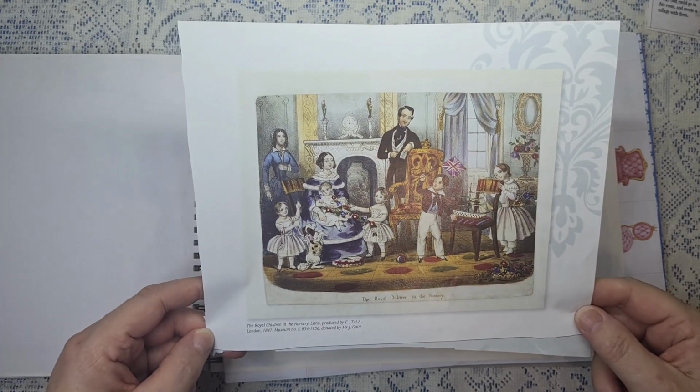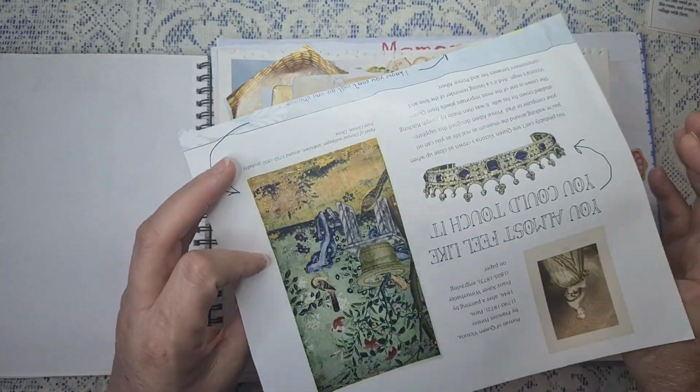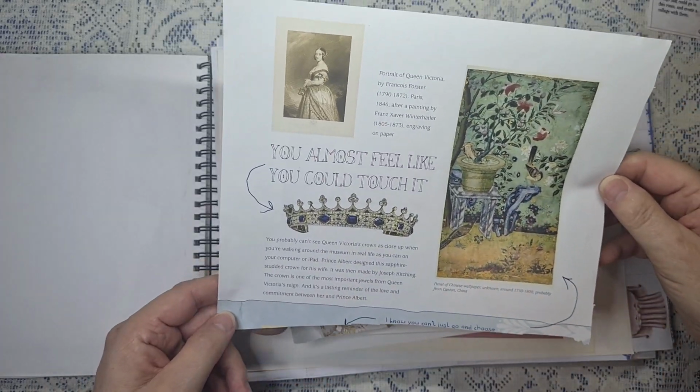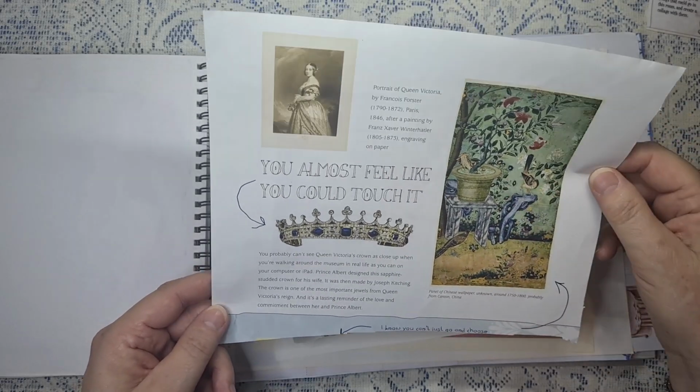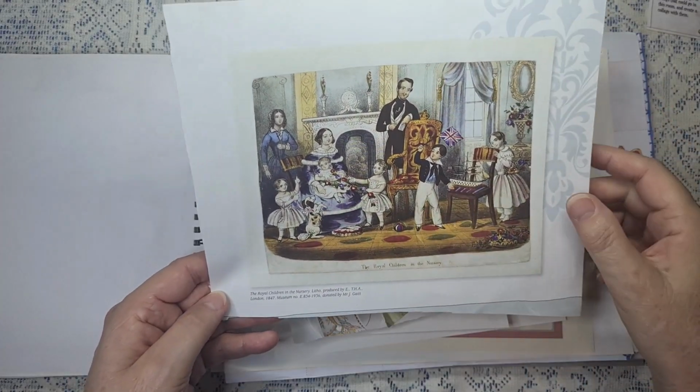But I do want to use this image. So when she says pick a room, I knew this was floating around. Where did it come from? Oh, it's Daphne's diary. I didn't realise it was Daphne's diary. That's a really nice picture too. Oh yes, it was the Queen Victoria one. But this wasn't to do with the Queen.